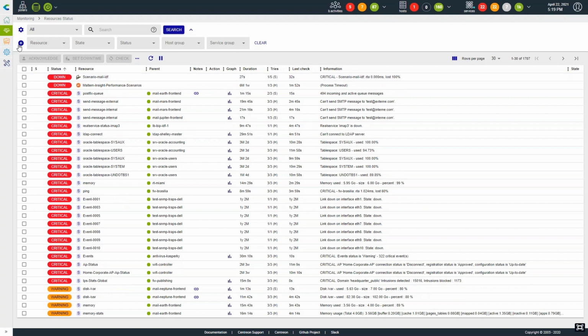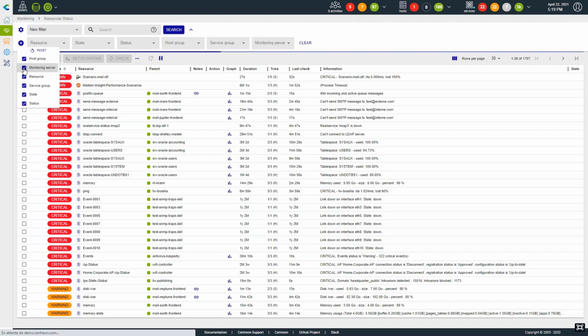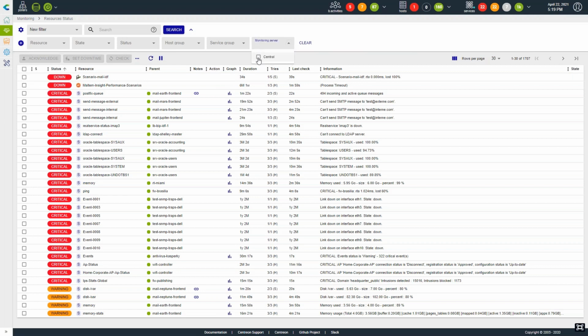So we talked about the filters. Everything is available right here, and you can select the filters you want to see. And here, there's only one monitoring server on the demo, but obviously this is where you'll get your own monitoring servers, and you can narrow the scope of your search. Other capabilities, so we talked about the new graphical engine.